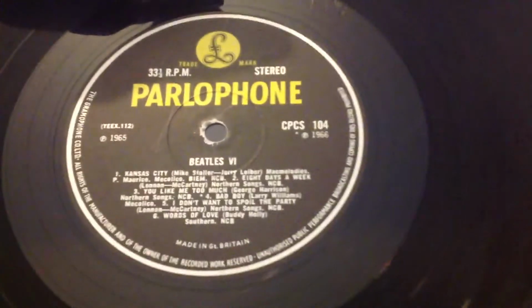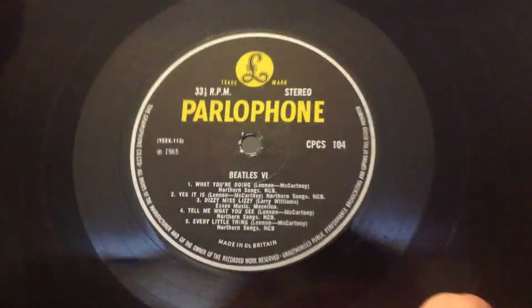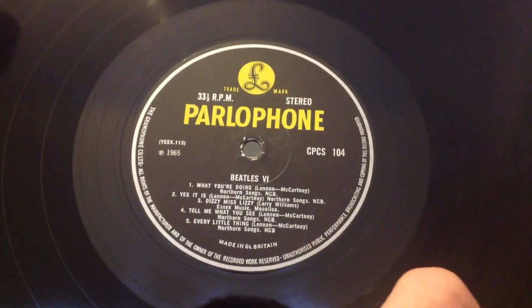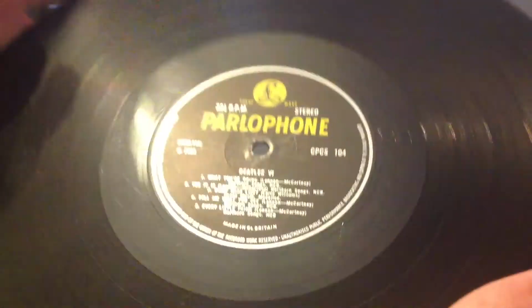And here is the label. If I can get it out of the sleeve. Yeah, there we go. So this is on the yellow and black Parlophone label, just like the UK albums. And this is in stereo. Now you can get exports like these for Beatles VI, Something New, in the Beatles second album, but they are very difficult to get.